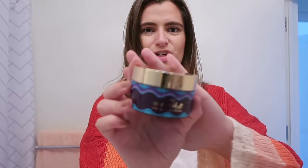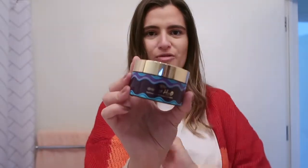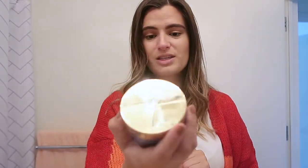One new moisturizer I wanted to shout out is the Tarte Drink of H2O from their C collection that released this summer.